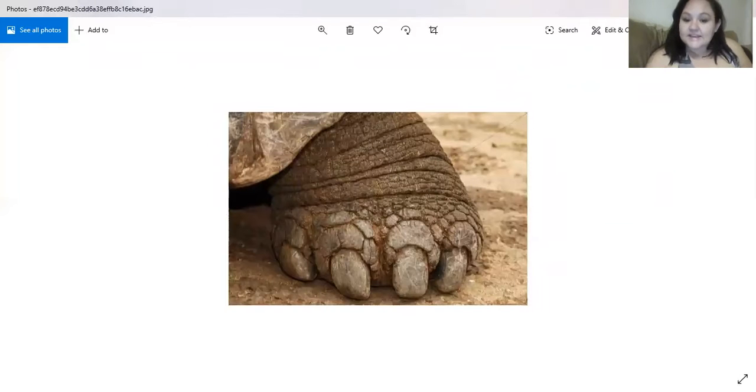There you can see his big foot, a big stubby foot. He has 4 nails. 1, 2, 3, 4. Can you see how rough his skin is? It's very hard if you touch it. Tortoises are scared of you. So if you ever go to the zoo and you see a tortoise, don't be scared, but just be gentle.